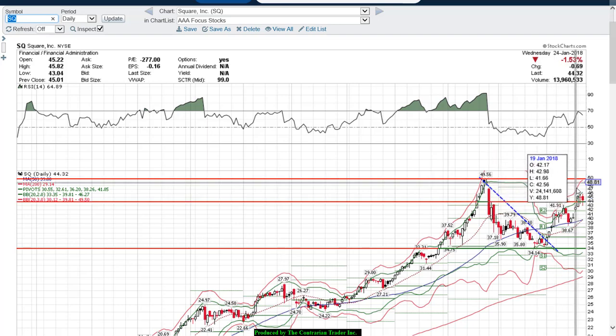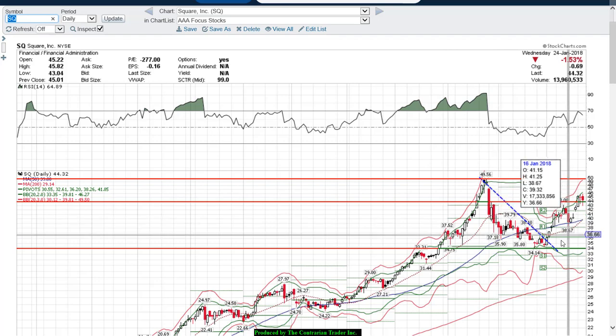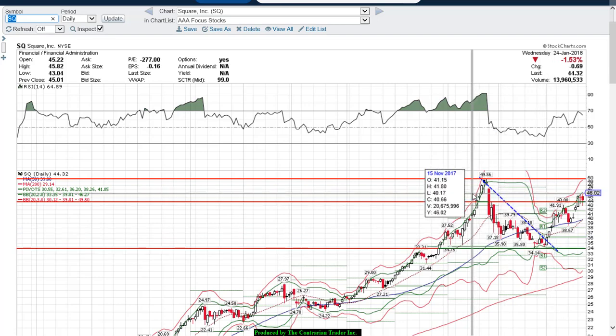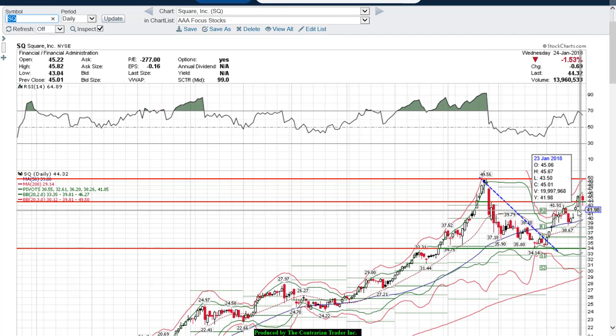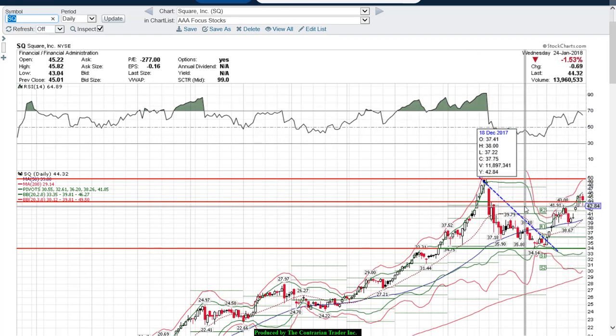A close below either one of those two levels would be a breakout point failure. And we might very well see the lows of this trading range, especially if this market rolls over. So really adhere to that stop. But I think longer term, the probabilities of the shares moving higher, absent a market correction, is very good.